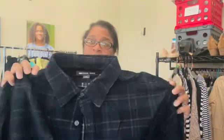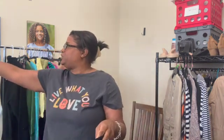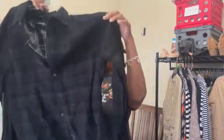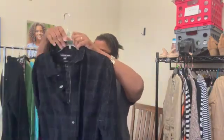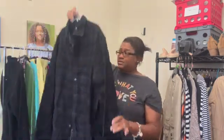This is men's Michael Kors, and it is a corduroy button up. The comps for men's Michael Kors were all over the place, like this casual piece, but I'm hoping to get it in that $25 to $30 range. Button front.